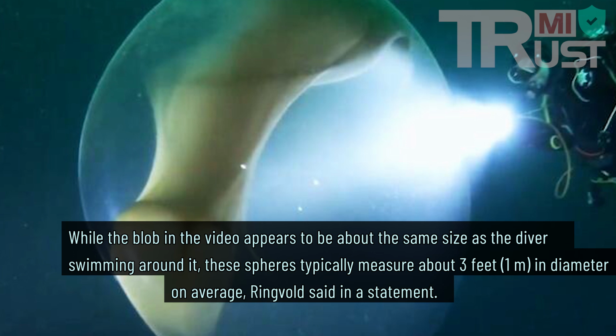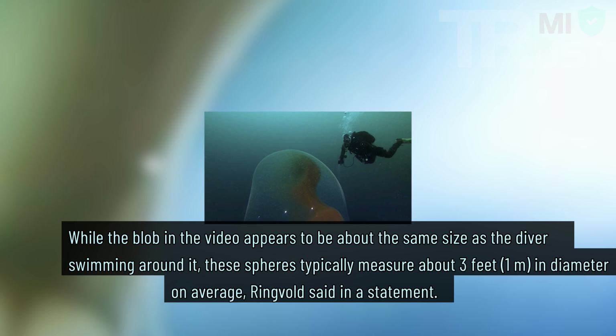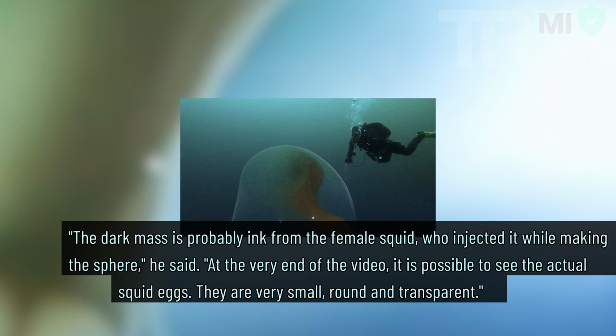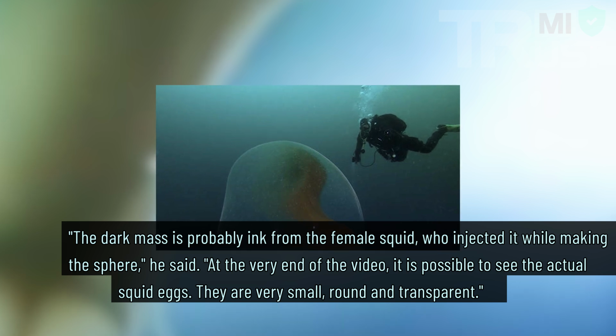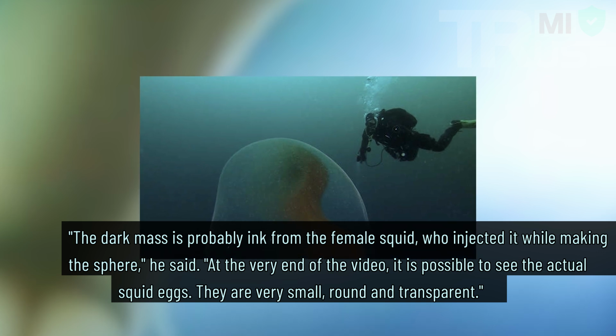While the blob in the video appears to be about the same size as the diver swimming around it, these spheres typically measure about 3 feet, 1 meter in diameter on average, Ringvold said in a statement. The dark mass is probably ink from the female squid, who injected it while making the sphere, he said. At the very end of the video, it is possible to see the actual squid eggs. They are very small, round and transparent.